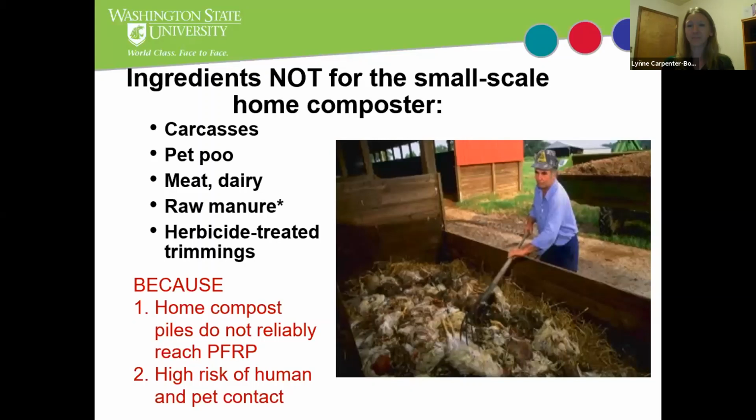And also to balance out. What kind of thermometer? Ideally have at least a 1 foot length. If you have a small pile, you'll probably only need about 1 foot to get into the center of the pile. With a large pile, you can go up to about a 3 foot stem length on a stemmed thermometer.